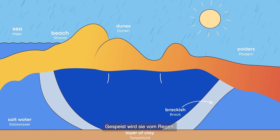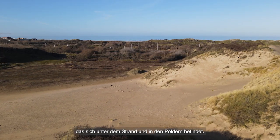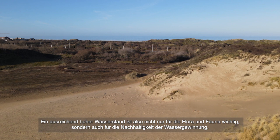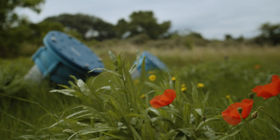in the dunes. This is replenished by rain and forms a natural barrier from the salty groundwater, located under the beach and polders. A sufficiently high water level is therefore not only important for fauna and flora, but also for the sustainability of the water extraction.